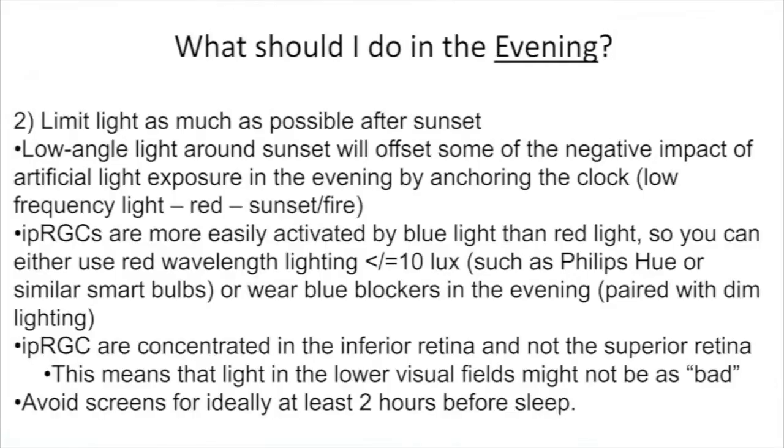In terms of what you should do in the evening time, after the sun goes down, is to limit as much light as possible after sunset. You want to have any kind of light that you have as low as possible. You want to have it as red as possible, and you want to have it as dim as possible so that you can have the benefit of melatonin secretion from the pineal gland when the time is right. Remember what we said, that intrinsically photosensitive retinal ganglion cells are more activated by blue light.